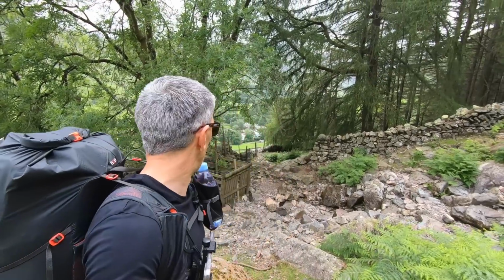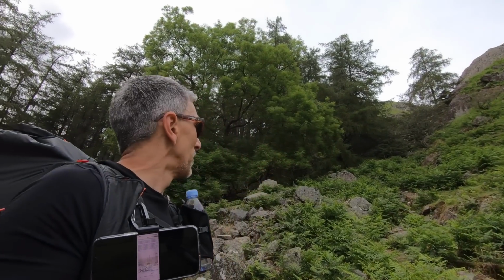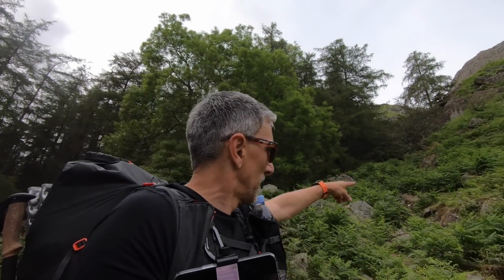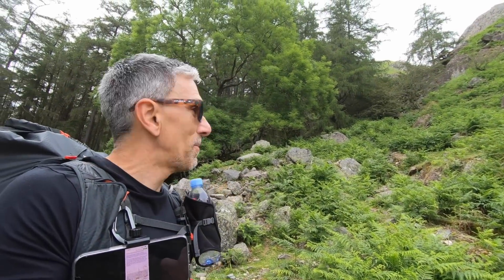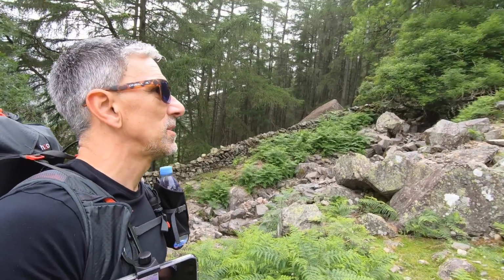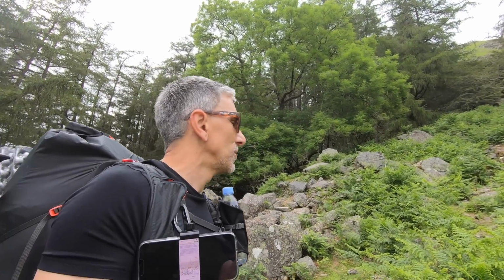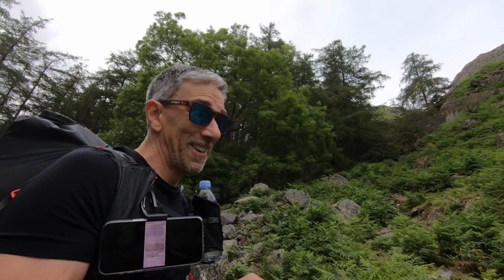Right, I've just reached the bottom of the ravine. There it is. As you can see, it's quite badly overgrown, but I think the route is to stay on this right hand side of the ravine and head up that way. So I'm going to make my way through these ferns and just see if I can see any resemblance of a path. The alternative is to walk up the stream bed there, but again, I'll just have to make this up as I go along. There's no distinct path, as you can imagine. I don't think many other idiots have been up this way, especially with a camping rucksack.